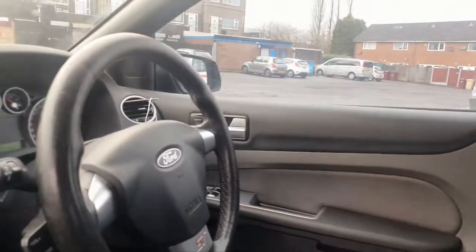There's a lot of space in the boot, but I'm not going to show you the boot because I've got a lot of rubbish in there. But other than that, you could probably get 2 baby seats, nice and easy, and 2 passengers in the front, or you could put all your shopping in the back and you wouldn't have a problem. This is why I went and got a 5-door over the 3-door, because practicality in a 5-door is a lot better.